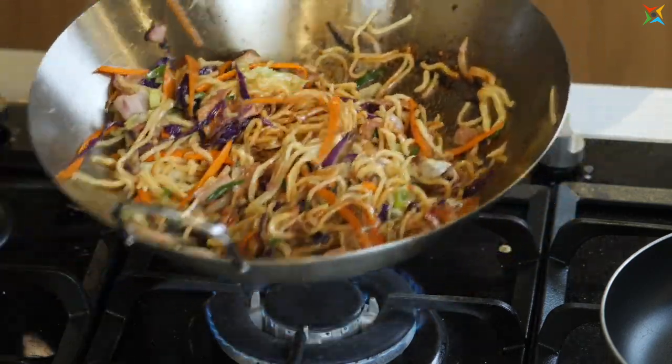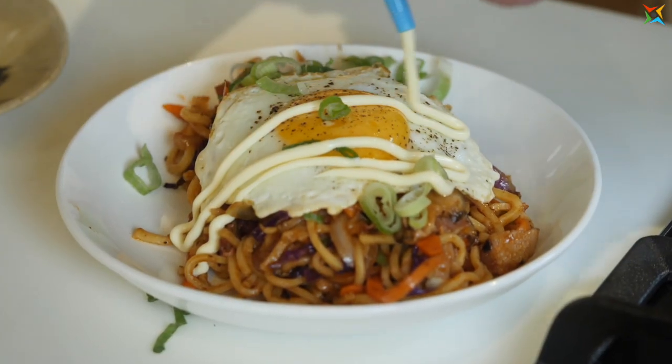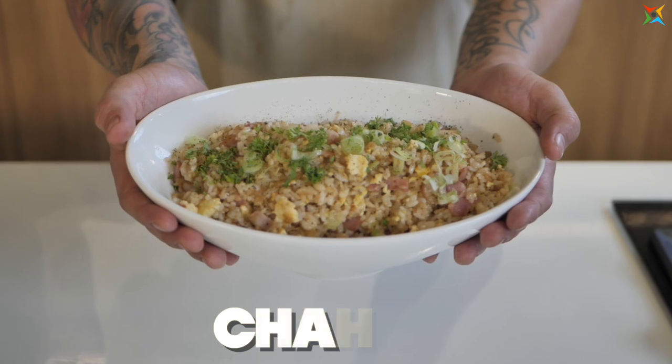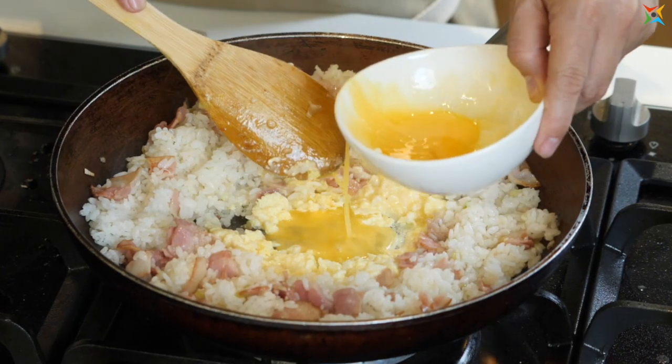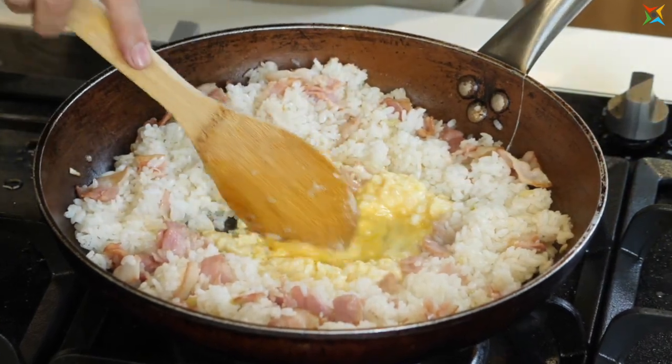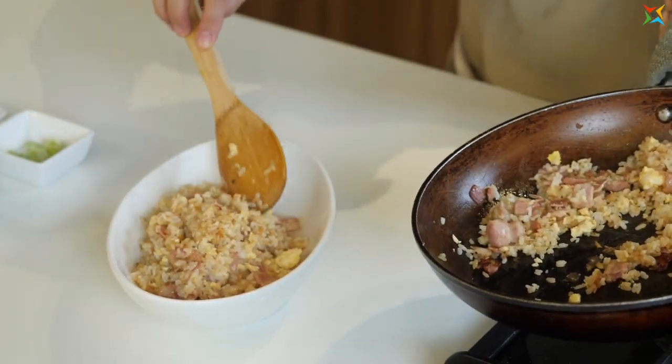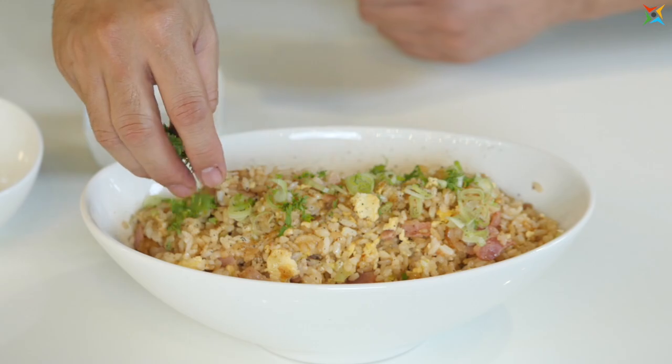dark sweet sauce. It looks simple, but the taste is so good, guaranteed to be a mainstay in your menus. Chahan. Chahan is also known as Yakimeshi. It's Japanese fried rice prepared with egg and other ingredients and seasonings. Chahan is a staple food in homes in Japan. In other words, you don't need ulam. It is already loaded. It's a meal in itself.